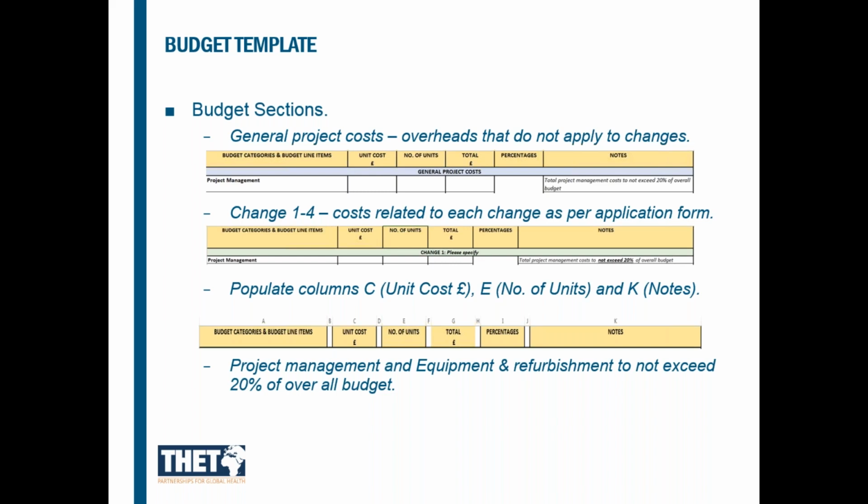So that's a very brief overview of how to complete your budget template. And if you have any questions, please go ahead and ask these once the presentation section is over. I'll now pass you on to Paris, who will run through the application process.